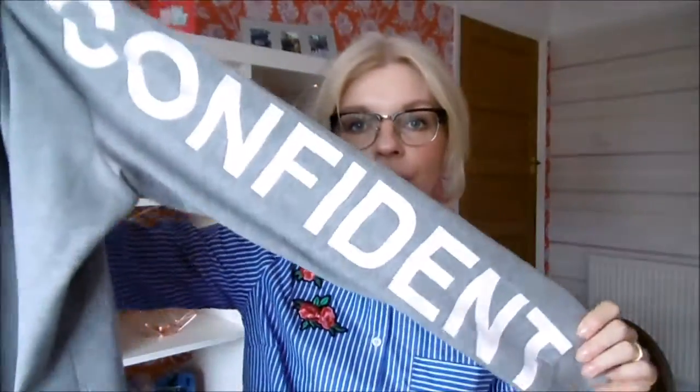But anyway, just wanted to show you another one I picked up from H&M. This one's slightly thinner, that one's quite a thick one. It's got the word confident written down the sleeve, and I like this one because it's got mega long sleeves. I like rolling them up. I like that look at the moment with rolling up the cuffs on a sweatshirt, but then when you've got a coat on, I like pulling them out so that the sweatshirt hangs down over your hand, longer than your coat cuff. So I'm enjoying that.